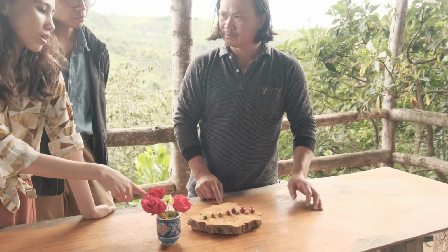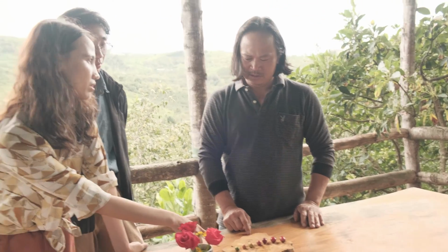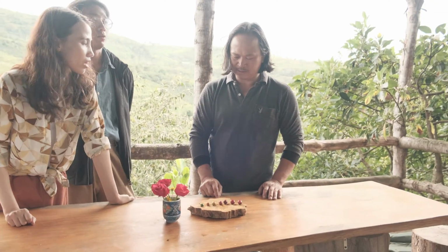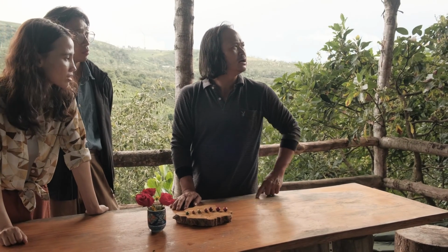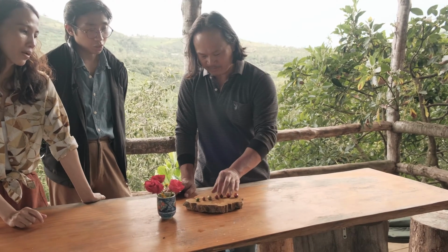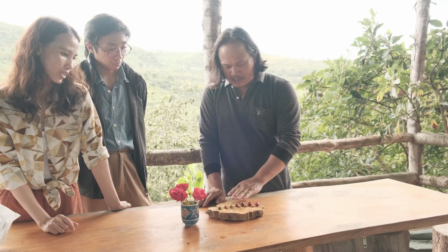And how much quantity do you have in Catuai? Well, I have 1 hectare. So 1 hectare, how many green beans can you produce in Catuai? Around 3 tons. 3 tons a year. Just for Catuai, we have 3 tons per year. Oh, nice.